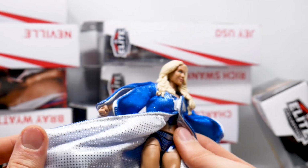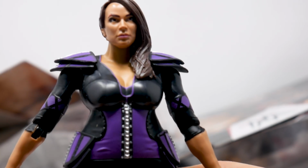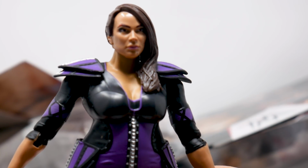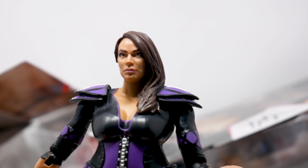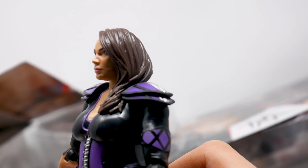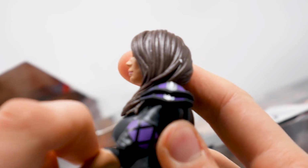And best female basic is definitely Nia Jax in purple. Really cool looking figure. I'm still not sold on the head, but as a Prince fan and a fan of creating body sculpts for different wrestlers, I think this one is great and certainly something not to miss for the $10 price range. Now let's move on, because I feel like I've been talking all day with this video.